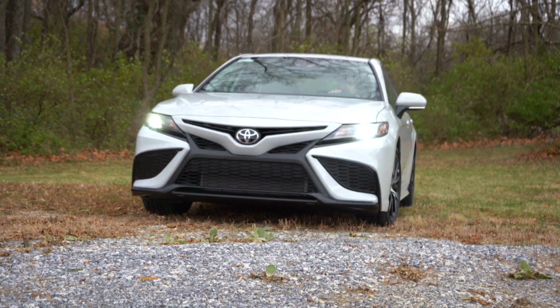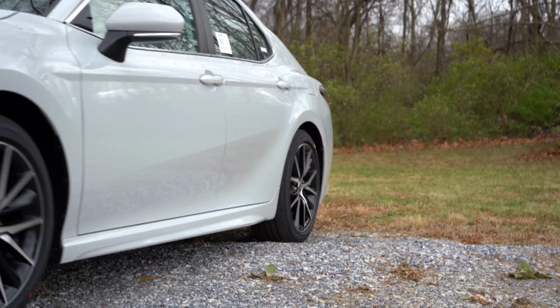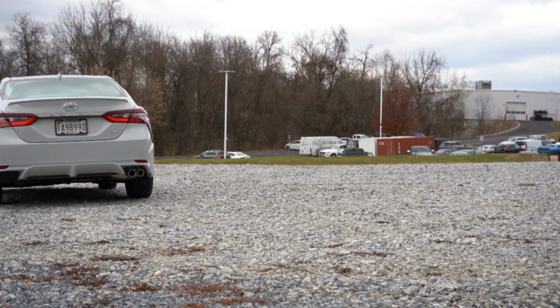So in this video, we will be testing out and going over everything about this one, from acceleration to braking, steering feel, ride quality, cargo space, rear legroom, all that fun stuff. So having said all of that, what do you guys say? Let's just go ahead and jump right into it. And as always, let's start with pricing.